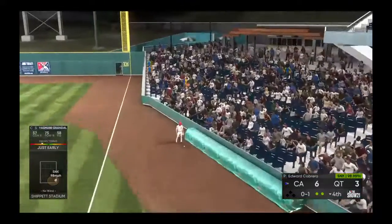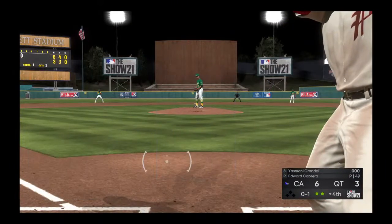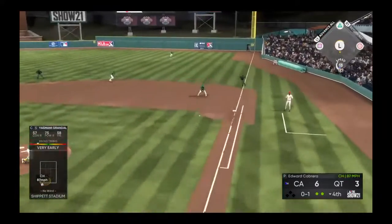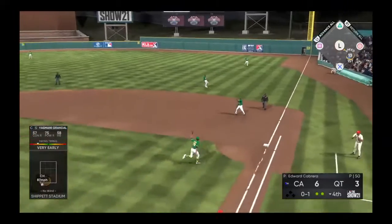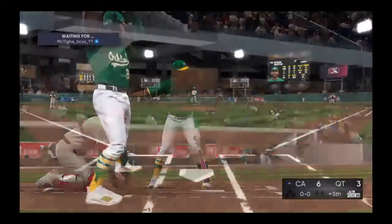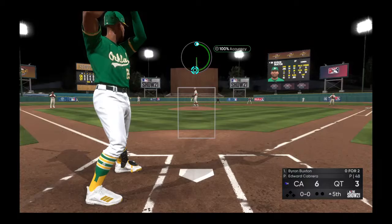And that one yanked just foul. 0-1 count. Here it comes. This is on the ground over to first. Scooped up, and he is out on the tag. All set for the start of the inning, and that'll bring up the speedy outfielder Byron Buxton.